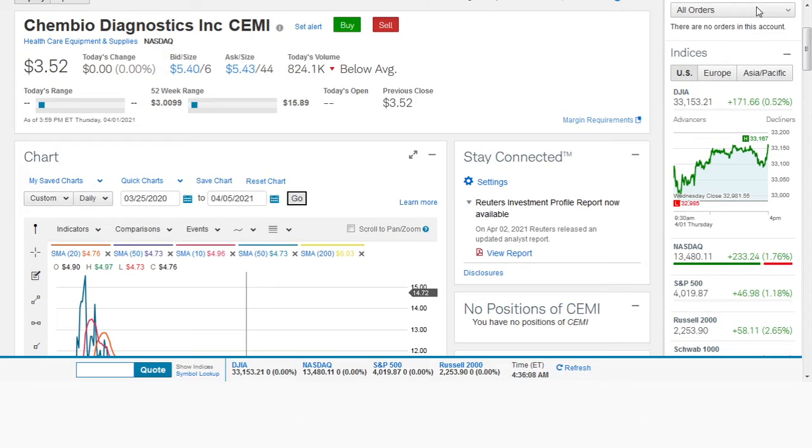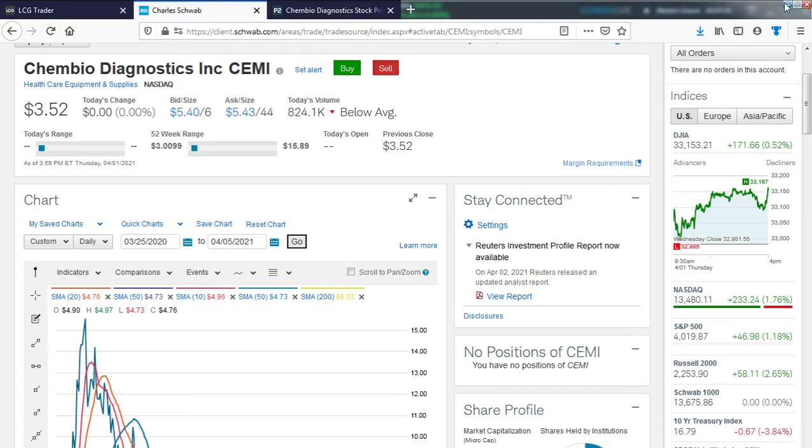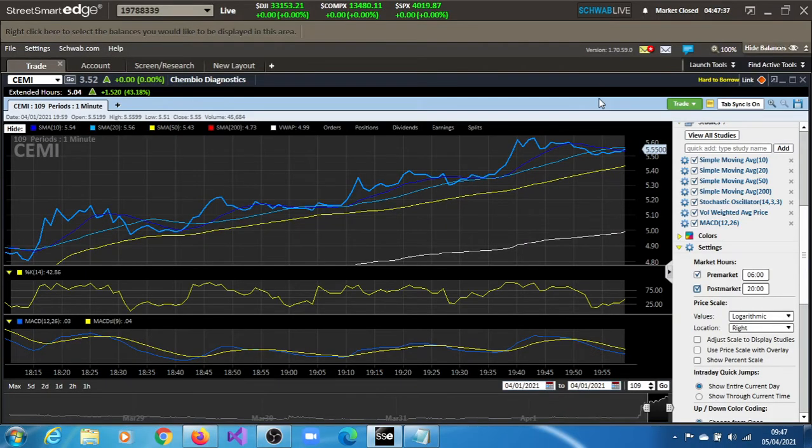Chembio Diagnostics Inc. stock is currently up about 42% in this pre-market session of the 5th of April 2021. At some point it was up 60%. So let's go live and see what's going on. This is the live pre-market, or rather extended hours trading. The pre-market session is going to start in roughly an hour and some fractions.